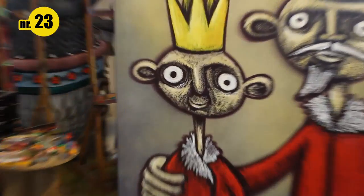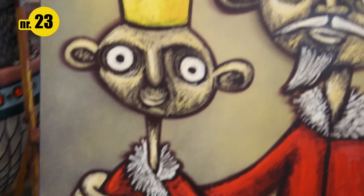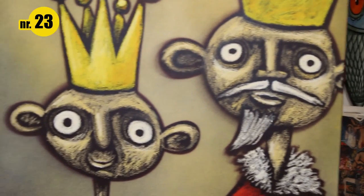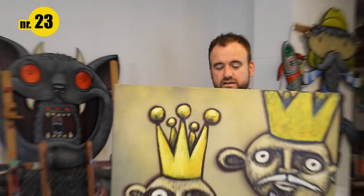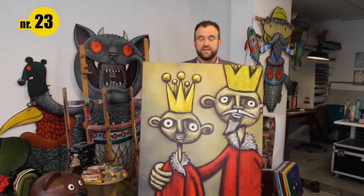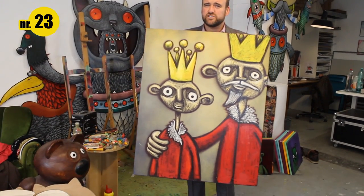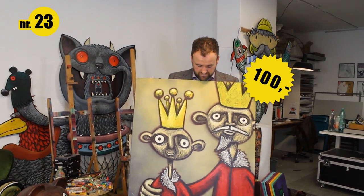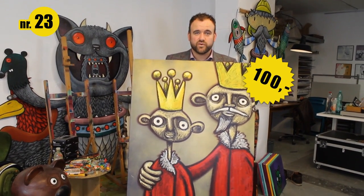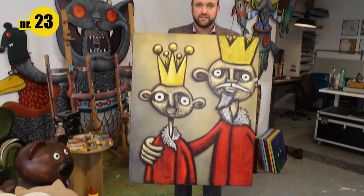Father and Son. That's what I call this piece. It's number 23. It used to be 850. Then it went to 290. Then it went to 190. And this time, for all the really cheap shits between you, 100 euros. A king and his prince, a father and a son. And you can put it on your wall and put Cat Stevens on, and it's now time to make a change. Just relax.